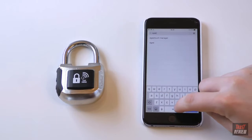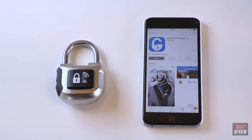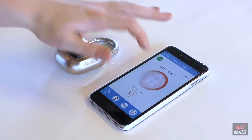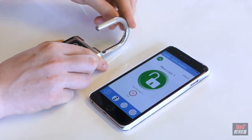Unlocking your second generation eGeeTouch smart padlock couldn't be easier thanks to our intuitive unlock procedures. By downloading the eGeeTouch Touch Manager app for iOS or Android, you can unlock your smart lock in three easy steps. Press down on the shackle of your smart lock to begin the pairing process. Once paired, press the unlock button on the app and pull the shackle away from the base of the lock.